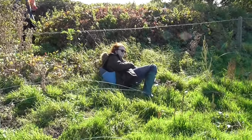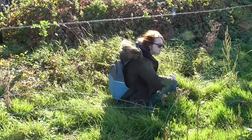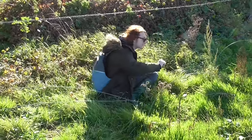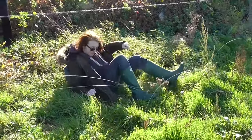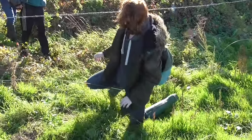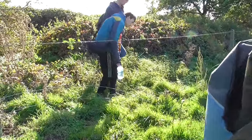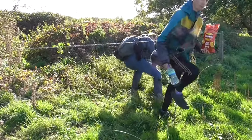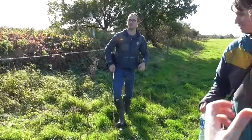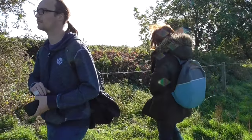What are you doing, Dan? You fell over. This is Dan trying to get through the gap in the fence. Can he do it? Yes, I can do it. I caught my hood. I fell over. Did you? Well, could be worse. So you're now going to recreate the incident. I don't care.